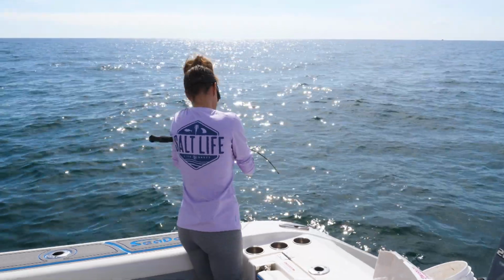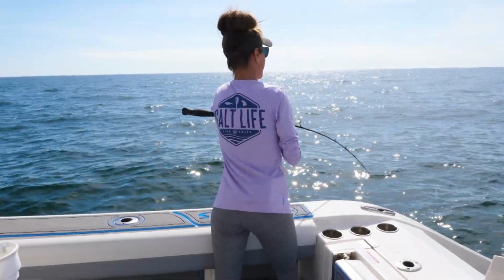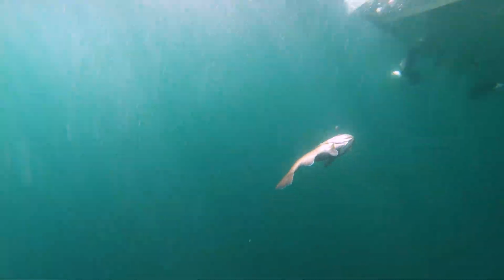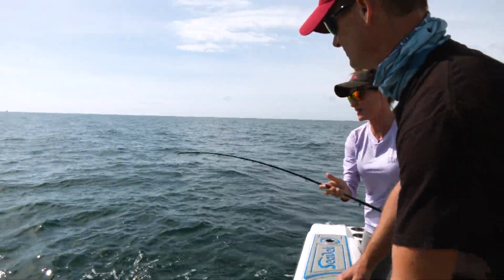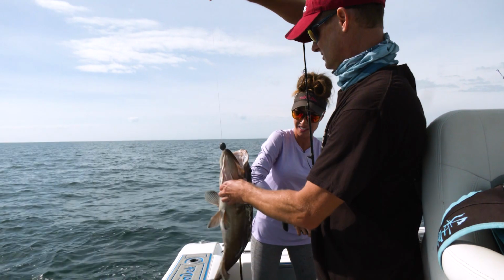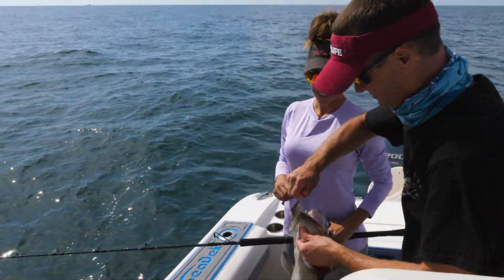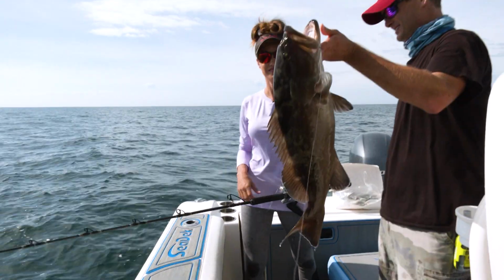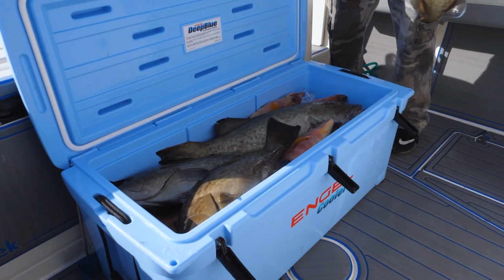And then Luiza hooked into a good fish. Ah, don't get me under a rock! No! Woo! He's fighting good. Woo! Got the 80-pound high seas fluorocarbon leader right here, the Quattro fluorocarbon, and a big grouper. Nice fish. Wow, good job, Luiza. Oh, I still got my bait. Good fish. And I went ahead and threw that grouper in the ice.